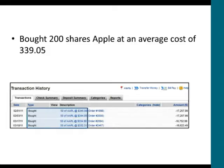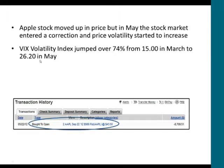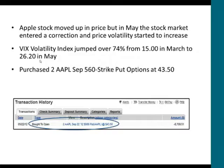So in this case, I bought 200 shares of Apple, average cost $339.05, and Apple stock moved up in price since I purchased those shares at $339. But in May, the stock market entered a correction, and the price volatility started to increase. As a matter of fact, the VIX index went from 15 in March to 26 in May. So there was about a 74% increase in the VIX index, which measures volatility at this time frame.